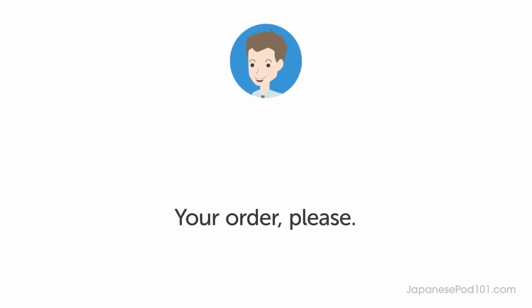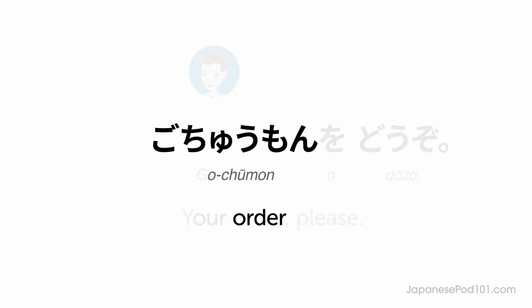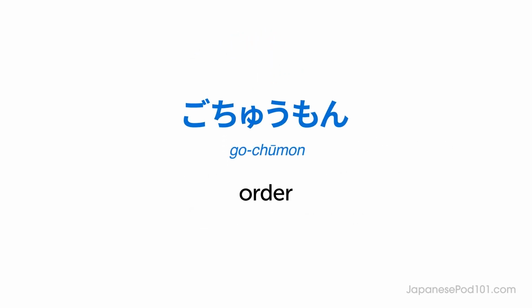Let's take a closer look at the conversation. Do you remember how the server says, "Your order, please"? ご注文をどうぞ。This is a standard way of prompting a customer for an order. First is ご注文、meaning order, as in to place an order for food.